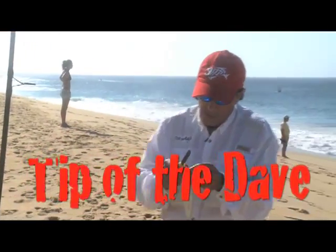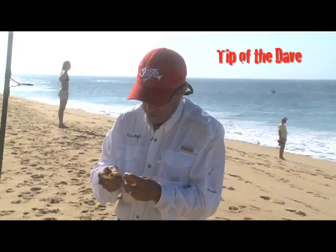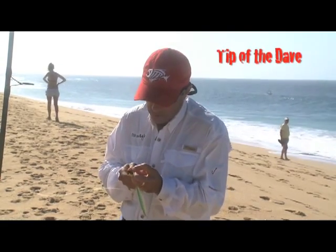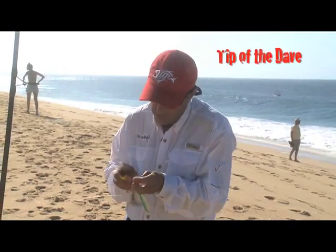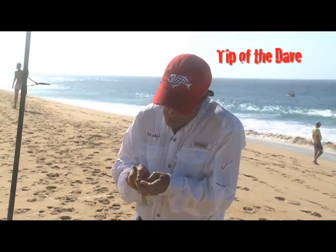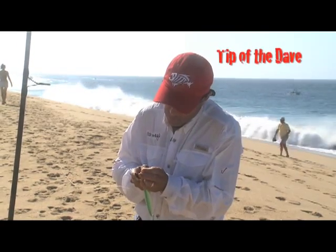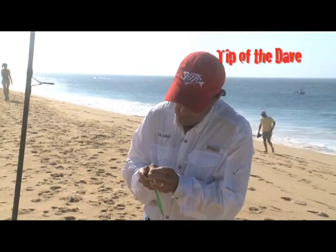You know, I'm dragging this through the sand all the time. These points get a little rounded over, so it would just be my luck if I didn't take the time to go ahead and sharpen. I'd get a big fish that I couldn't get hooked. So let's take a minute here and put a nice edge on these three hooks.